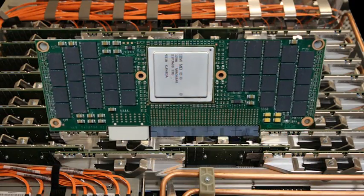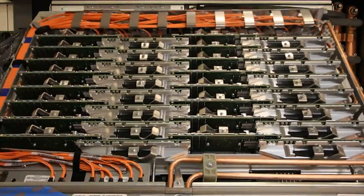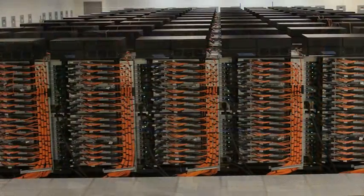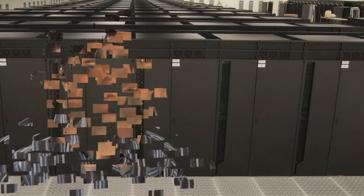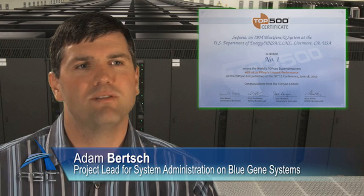Sequoia is the first computer to have more than 1 million processors, and its design makes it unique among supercomputers. Sequoia is one of the fastest computers in the world. It has 1.6 million processors, 1.6 petabytes of memory, and a peak performance of over 20 petaflops.